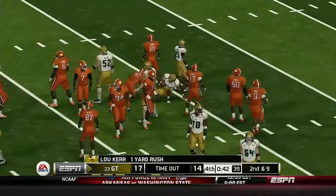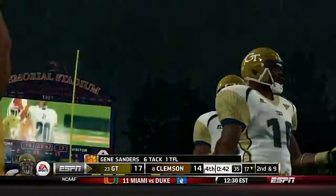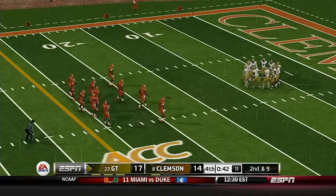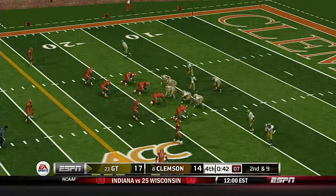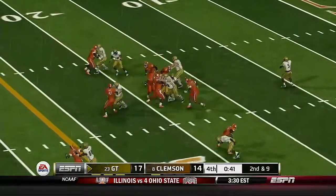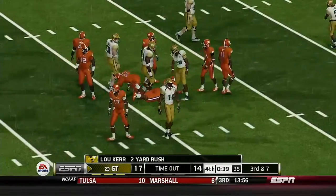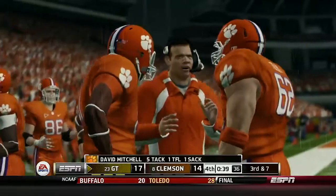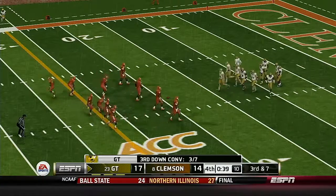And he is drilled at the 17. Gain of a yard by the fullback. This guy is very physical, and he does a good job of taking on blockers. From their own 17-yard line, second down. And he's taken down at about the 19-yard line. He plows ahead for a 2-yard gain. The Tigers using their third and final timeout.